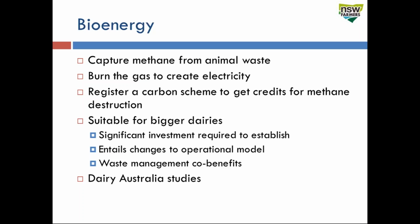It also entails changes to your operational model around the management of waste and so on, and might involve some new infrastructure in that area. But there are waste management co-benefits in terms of environmental impacts of effluent and also smell. Dairy Australia have done some really good work in this space, and you can either go to their website or look at Ag Innovators to find that stuff.